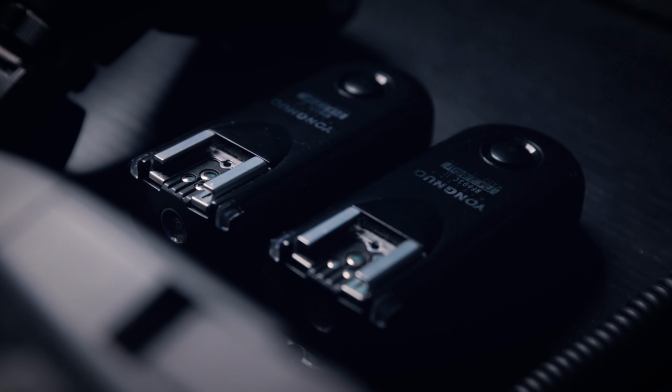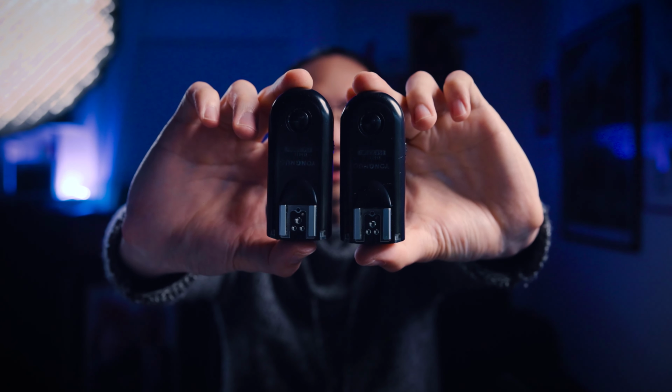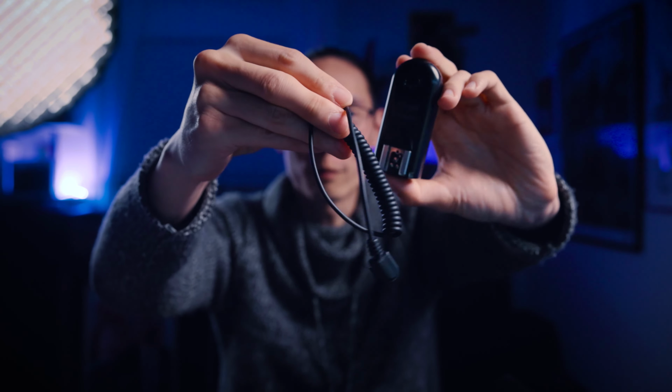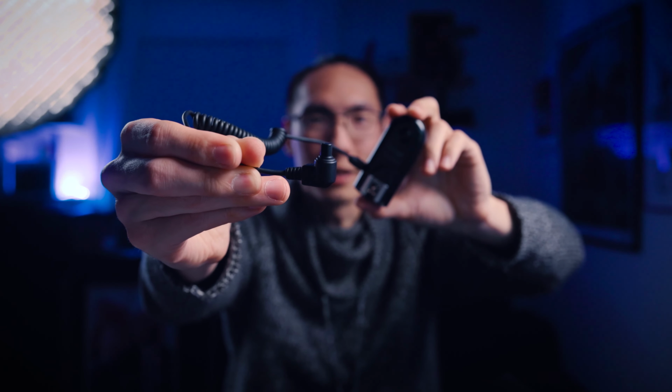And you can tell that these are super old just because of the labels, but these are Yongnuo triggers. I use these along with this cable right here that I plug into the camera, and this part goes into the camera, and what I'm able to do is keep this remote in my pocket, and then I can walk around and pop flashes or go wherever.